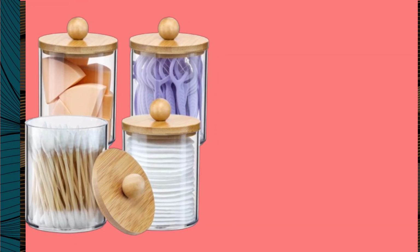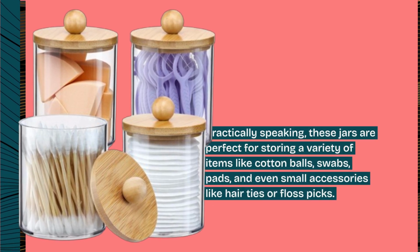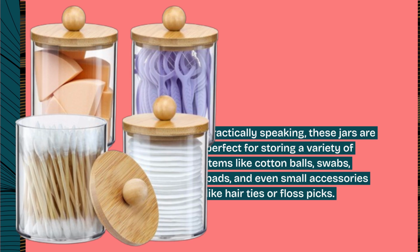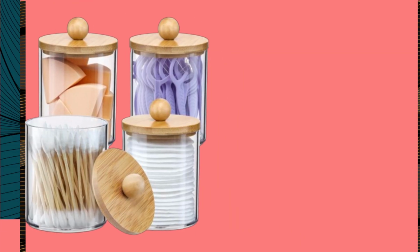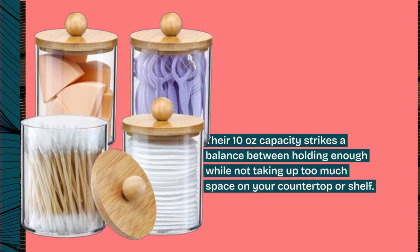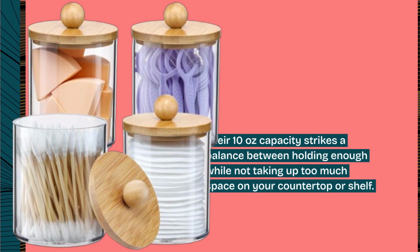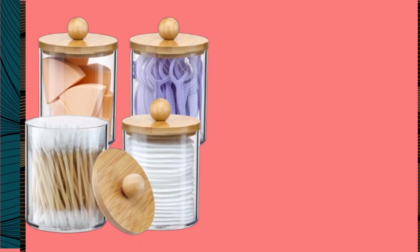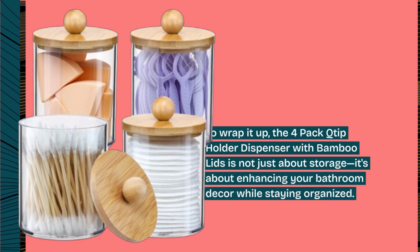Practically speaking, these jars are perfect for storing a variety of items like cotton balls, swabs, pads, and even small accessories like hair ties or floss picks. Their 10-ounce capacity strikes a balance between holding enough while not taking up too much space on your countertop or shelf. To wrap it up, the 4-pack Qtip holder dispenser with bamboo lids is not just about storage.